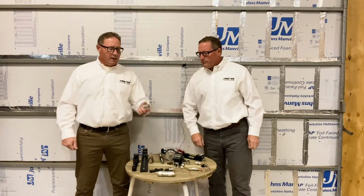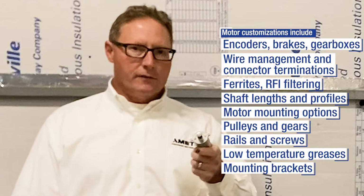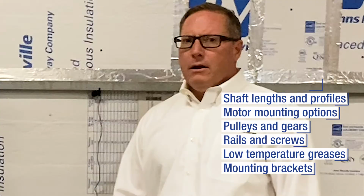Brushless motors can also be customized for each application. Here we're showing a brushless motor with a customized front flange as well as a gear. And the brushless motors can integrate our standard forms of feedback, which are incremental encoders, or something customized, which we would need to discuss with applications engineering.